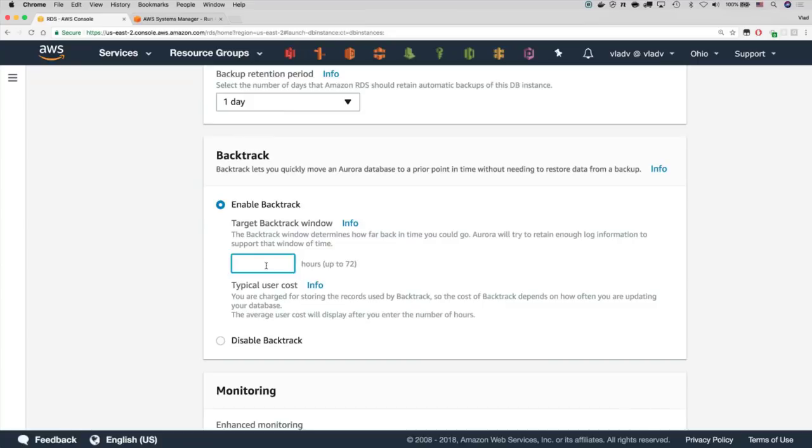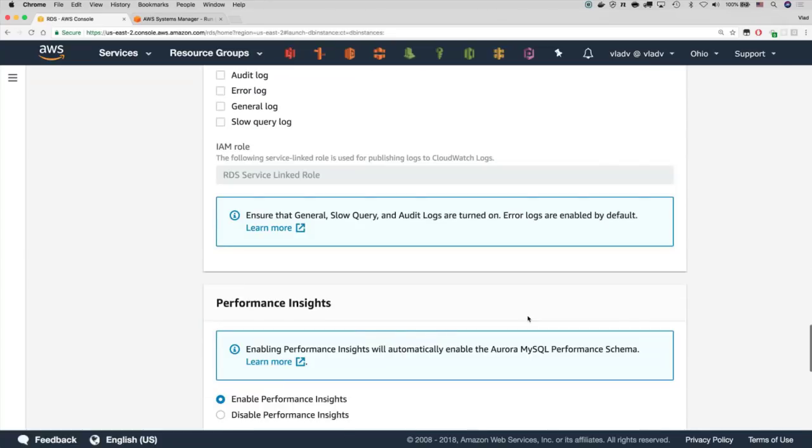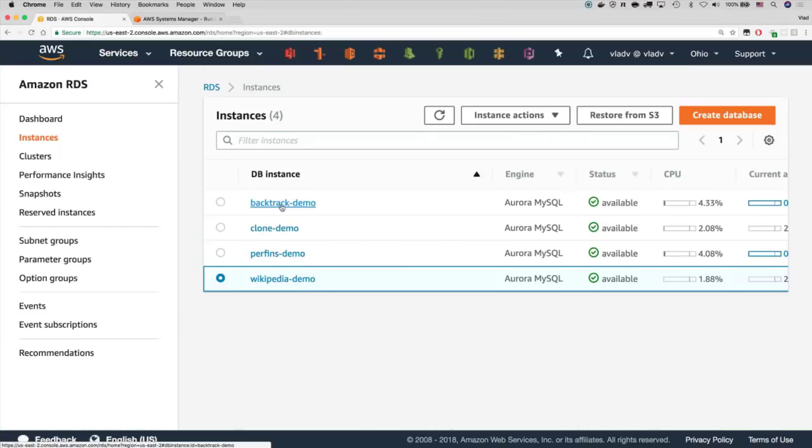Now again, I've already created a database just to save us the few minutes that it would take Amazon Aurora to provision our cluster. So let's look at how Backtrack works in practice. I have this cluster here called Backtrack Demo, and I'm going to go ahead and connect to it using the command line tools.